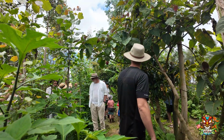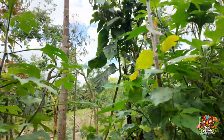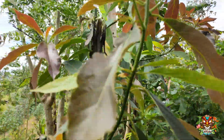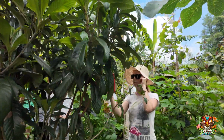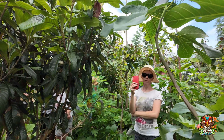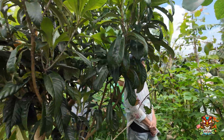Tamarillos in full flower, so these will be dripping with fruit by the end of the growing season. We've got fruit on the loquat for the first time behind you. If you look through the leaves, you'll see them on the other side. So it's just good to see a bit of fruit on the loquat. We've got lucumas in here.